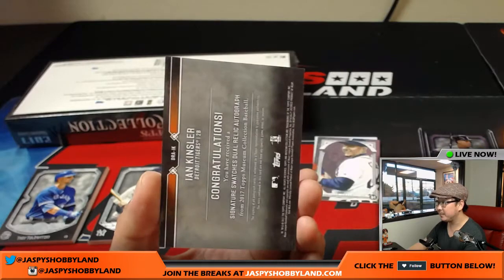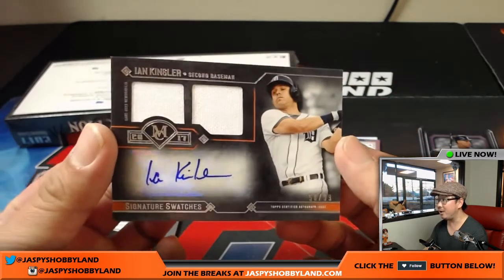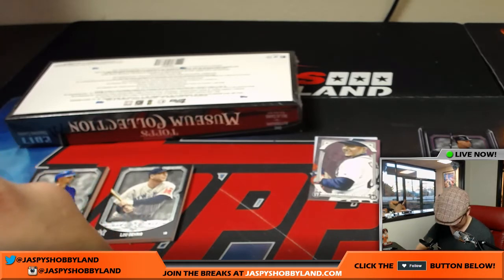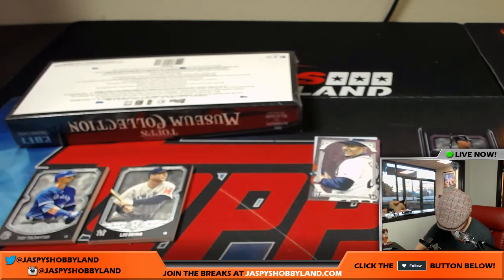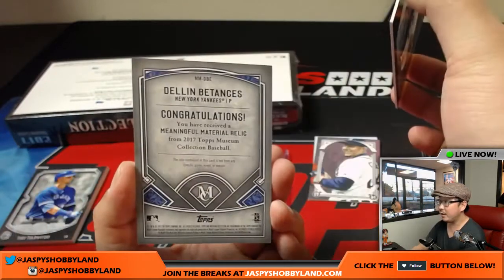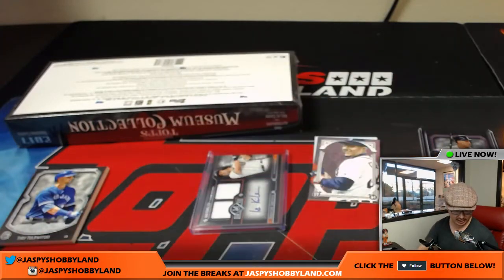Behind McCutchen is Ian Kinsler. Dual relic and auto, 58 out of 99 for the Tigers. Jeff Mason with Detroit. Behind Lou Gehrig is Dellin Betances for the Yankees. 17 out of 35. Two-color patch, meaningful material for the Bronx Bombers. That'll go to Dare McKenzie.